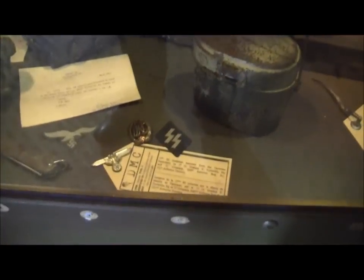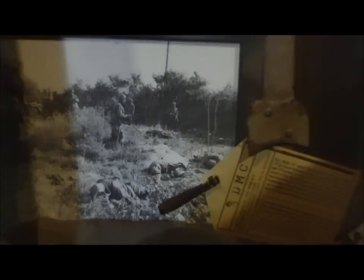Just on a K98. Gravity knife. Well, it's not very good. There's a bloody great reflective patch.